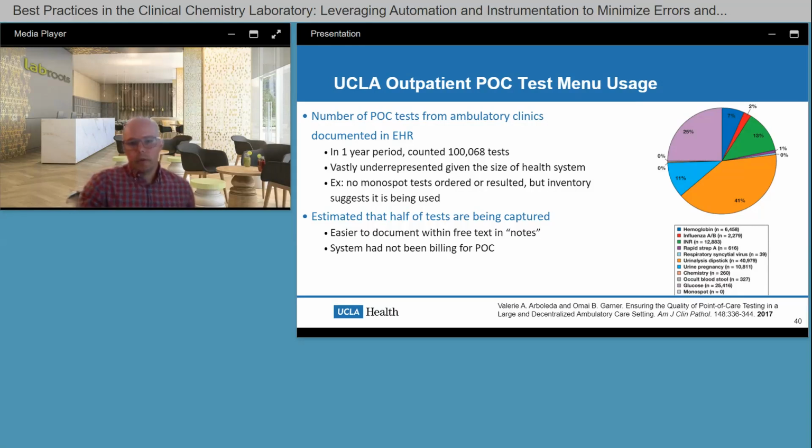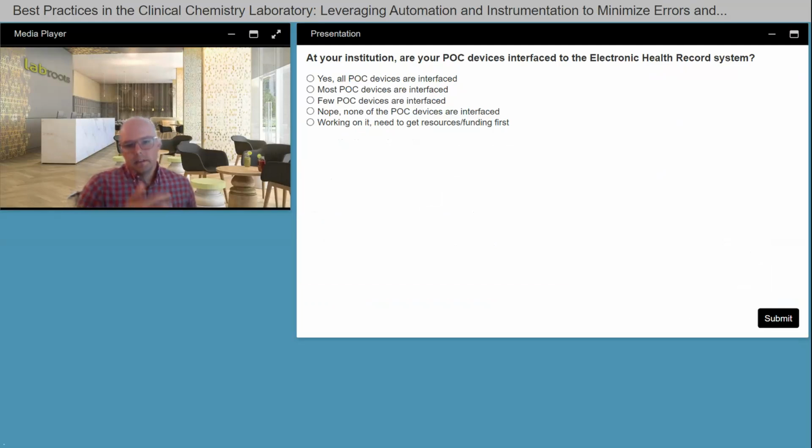The system also, when this happens, doesn't bill for point of care tests, which again is another area that we need to improve upon. Using the enter/edit field action to get some of these results into the EMR is not the easiest thing. So interfacing these tests becomes quite important and a priority. That leads me to my next question for this audience. Are your tests interfaced?